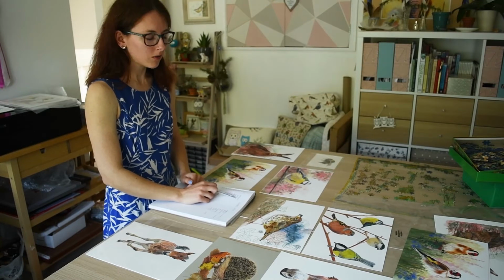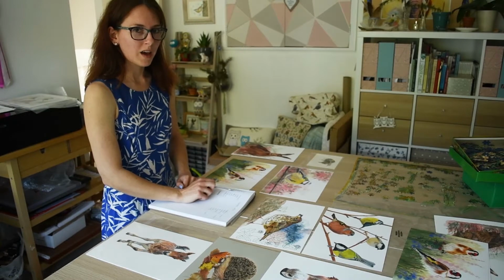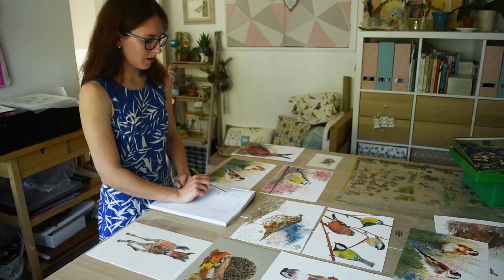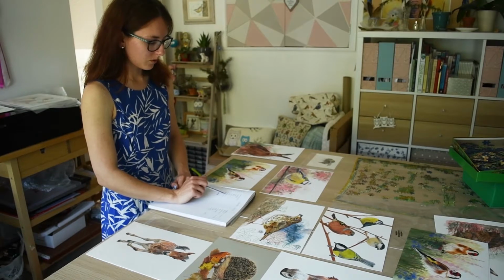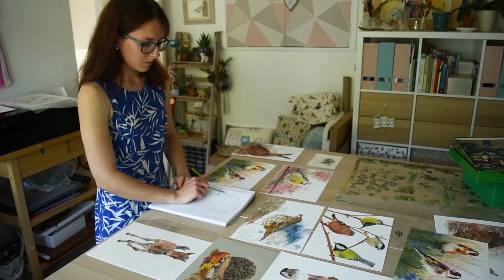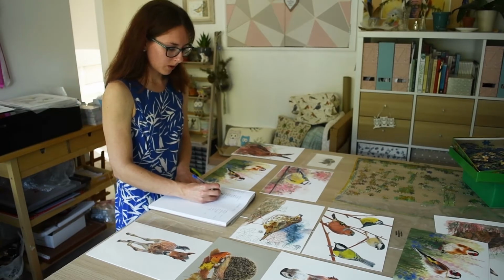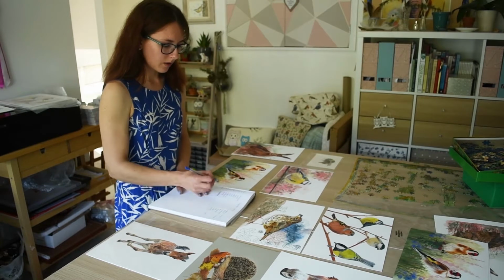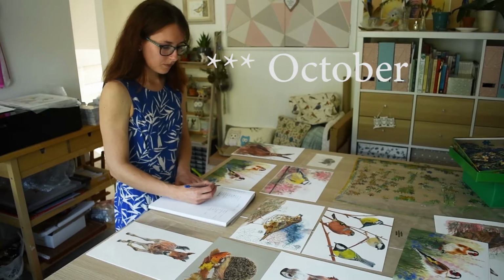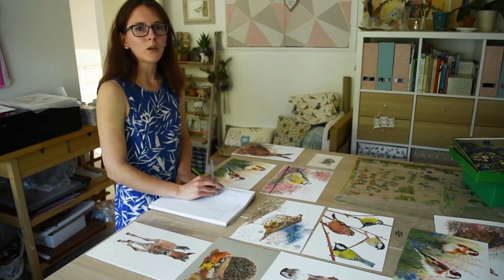So we've got January the song thrush, blue tit for February, March hare, bee for April, foal for May, birds for June, goldfinch for July, butterflies for August. Oh, I've not put the donkey in. Okay, donkey for September. I think I'll just go hedgehog for October. And then that just leaves November and December, so I'll need to do some wintry drawings.